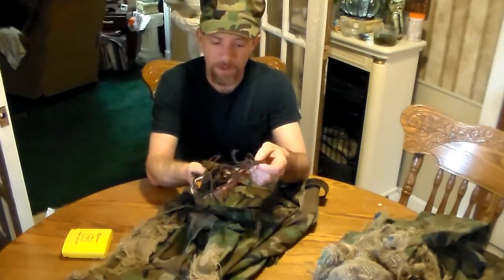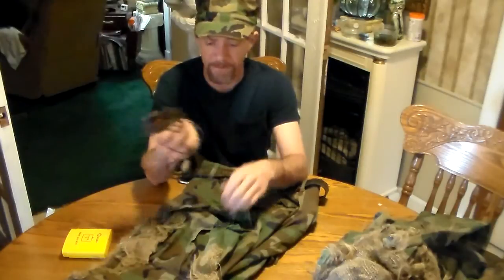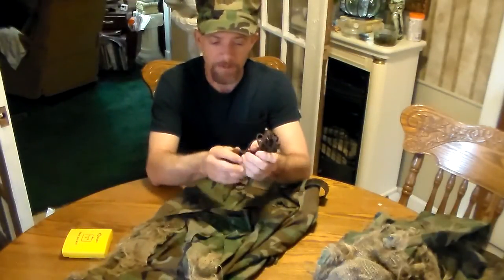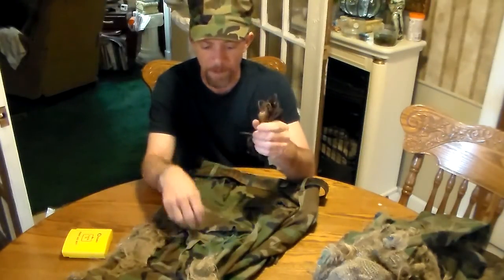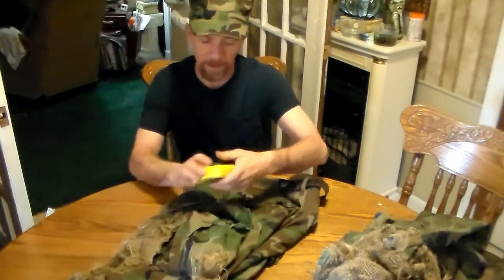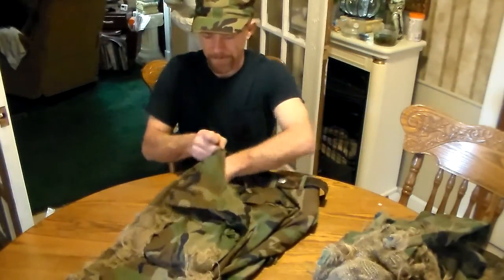Cordage. This is bootlaces that have broken and other cords that I've picked up. With cordage you can make a tourniquet, you can make shelter, and so forth. You definitely want to have some type of cordage on your person. I keep it in the left thigh pouch on my pants. Alright, put those two items back up, button it back up.